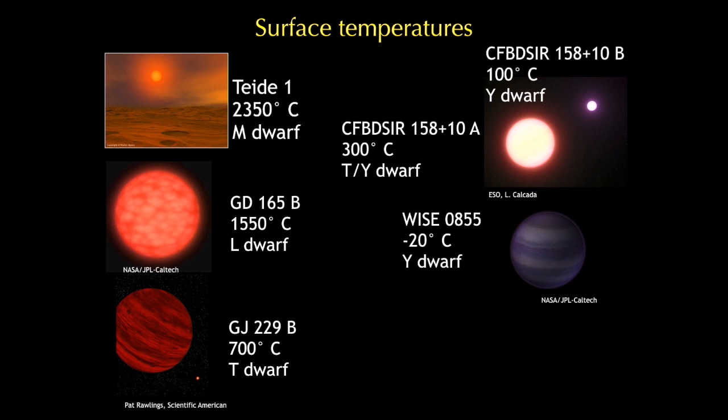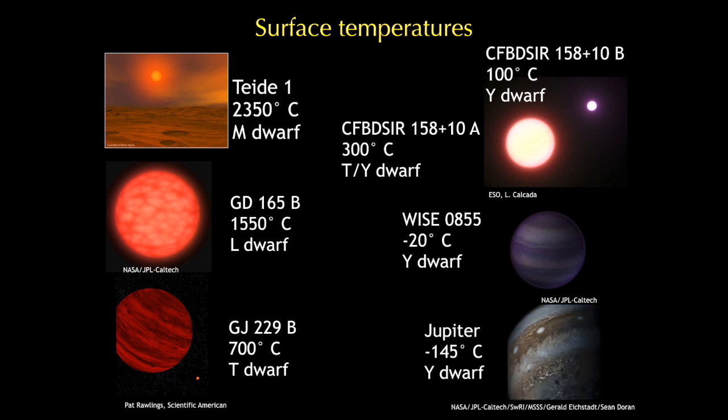So in fact, you are already familiar with an example of the Y dwarf class: Jupiter. Jupiter's temperature puts it in the Y dwarf category as well. Jupiter started out life as an M or an L dwarf, cooled down to a T, and then finally cooled down to a Y planet. The whole time, it went through these different spectral classes as the surface got colder and colder as it contracted with time.